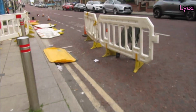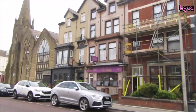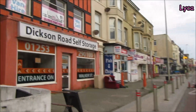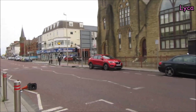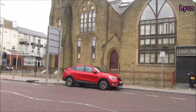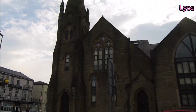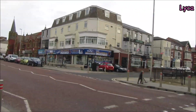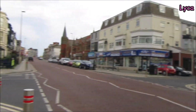Just going to have to be careful I don't trip over any of these things as I walk down here. Got a few hotels and guest houses down here. Another church building on the corner. Dickson Road self-storage there. Apparently the old Odeon building on Festival Leisure Park, just near Bannatynes, apparently that is going to be storage as well. There we go, you've got a good view of that church there. Although I think it's apartments now, I don't think it's a church any longer. Feel free to correct me in the comments if I'm wrong.